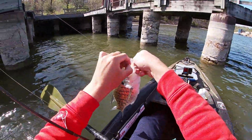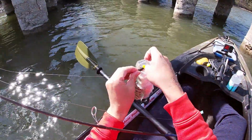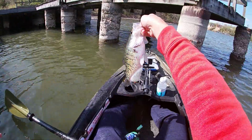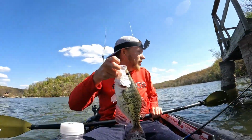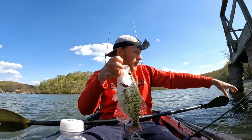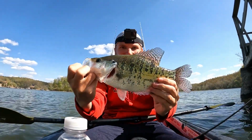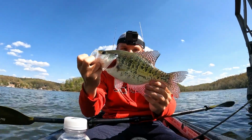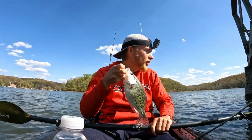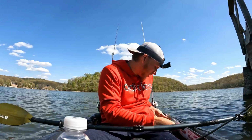Oh yeah, man. Sweet. It's a big old crappie. Nice slab. Got that fish out, basically just over here to my left, and she was sitting down in there. Probably close to 13 inches. Got wrapped up around something. Got snagged on some things down in here too.